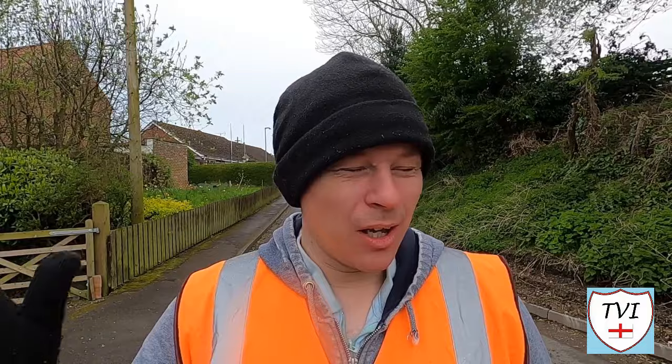So let's not forget, Garton is actually Garton on the Wolds, and even the parish council refers to itself as Garton on the Wolds. Officially though, its name is Garton. That's the name used by the Office for National Statistics, which is why this episode is called Garton and not Garton on the Wolds. It's the same thing with Middleton. You remember Middleton on the Wolds? Same thing there.